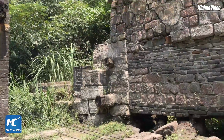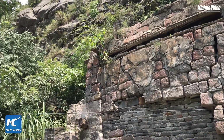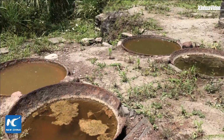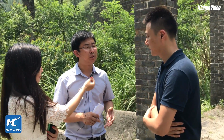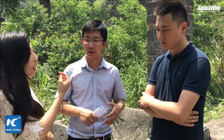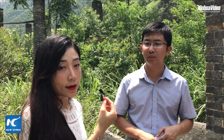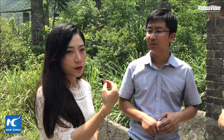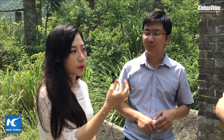Since this is a historical site, has the local government done something to protect this site? The ancient Ningchang town has been listed to the National Cultural and Natural Heritage Site. And local experts and researchers have done the plans and design for the future protections.